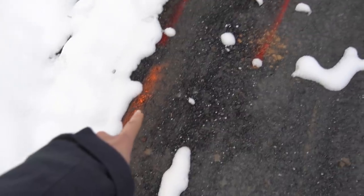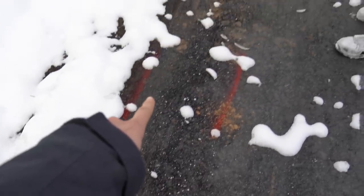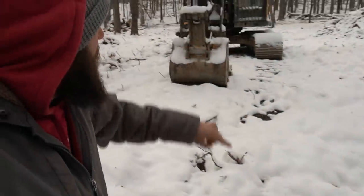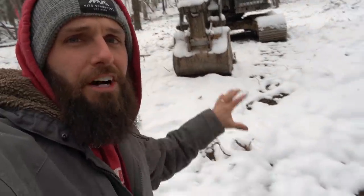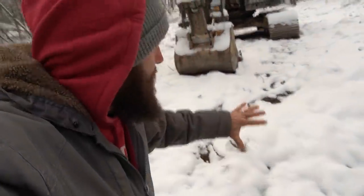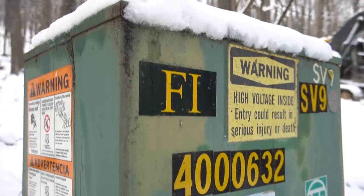So it looks like Miss Utility already came here and marked everything. So that's good for us. Y'all can see the excavator behind me. There's a big hump right here. They already started cutting the driveway in, but haven't touched anything right here because they weren't sure where the electric line and also the communication line was coming through. But now that we know where they're at on the road, we're good when they come back here to start cutting this driveway in right here and pulling all this out.